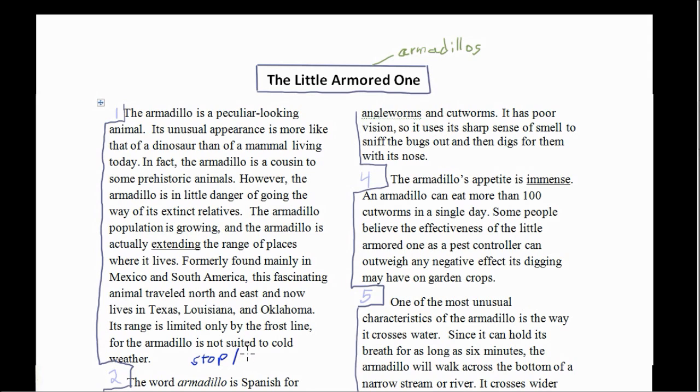Okay, stop and think. I'm going to go back and circle key words, underline important information, and then maybe make a few notes in the margins, which we call annotating.